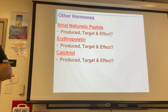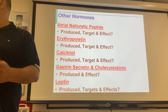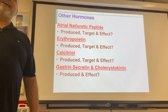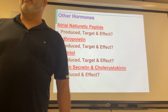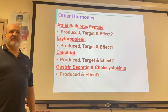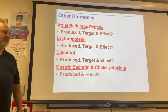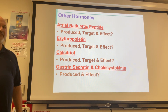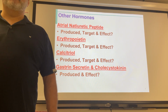Again, really no new information there. We're just kind of reorganizing what we already know. These last three are examples of something close to over a dozen different hormones that are produced by the digestive system. There's a tremendous amount of hormonal control of the digestive system, including hormones like gastrin, secretin, cholecystokinin. There are a bunch of other ones that are produced as well.